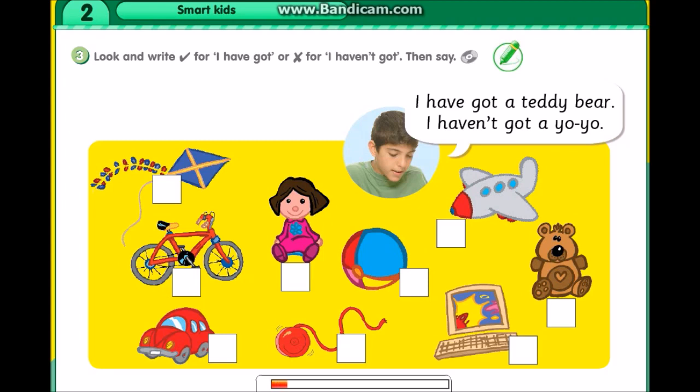Three. Look and write tick for I have got or X for I haven't got. Then say, I have got a teddy bear. I haven't got a yo-yo.